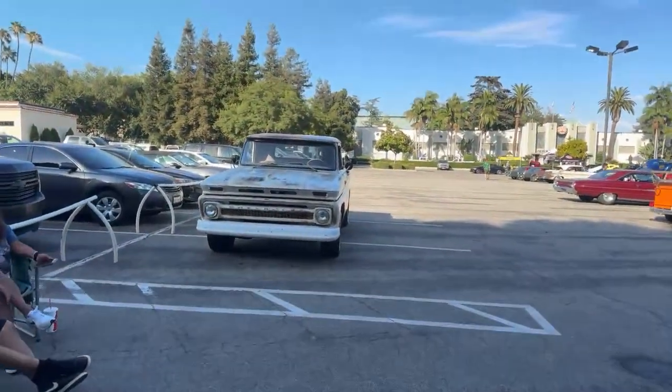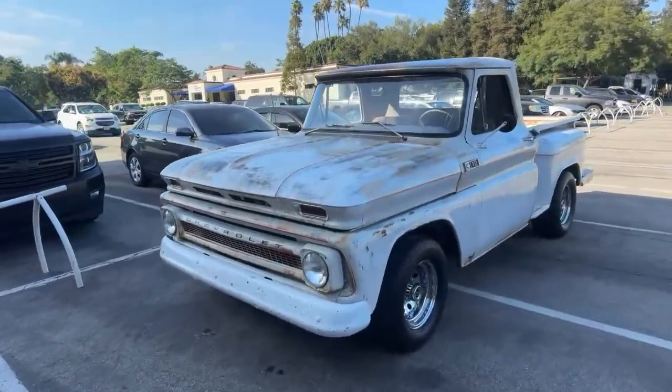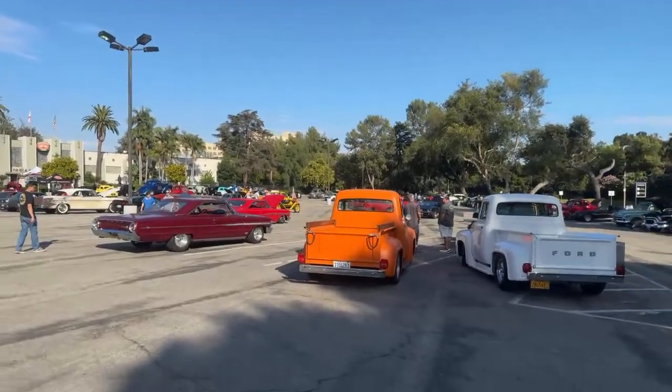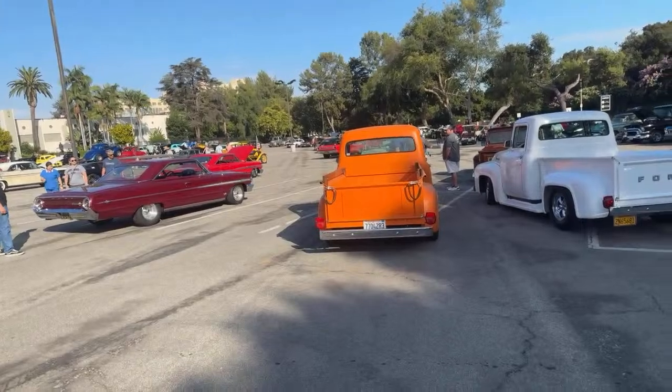All right, I appreciate everybody watching. Let's look at this patinaed C10. But I'm having stabilizer issues, and we've gone through the vast majority, not all, of the car show here, and I'm just gonna call it a night for now.